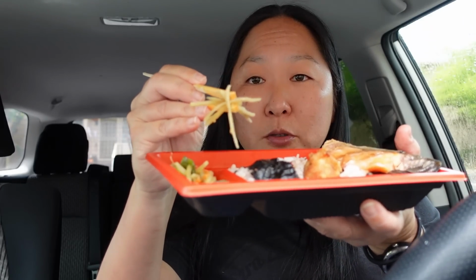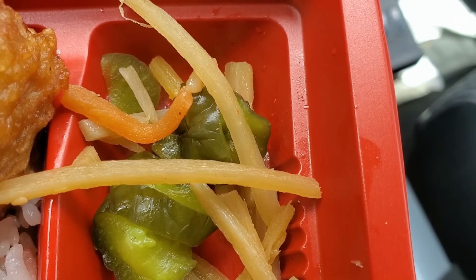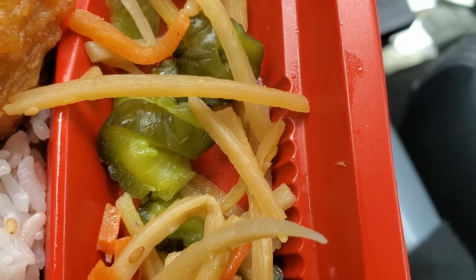All right, we're off to the sides. This is the gobo tempura, which is a burdock root, which is sliced thin with carrots and usually cooked in some soy and dashi. I actually like this one. Has a good crunch, not too salty, not too sweet. It's just the perfect balance of the salty and sweet.